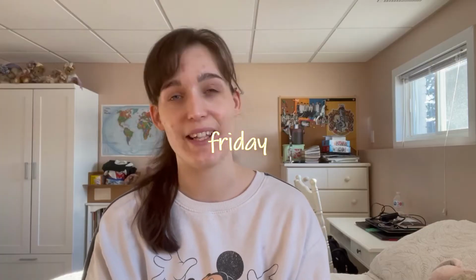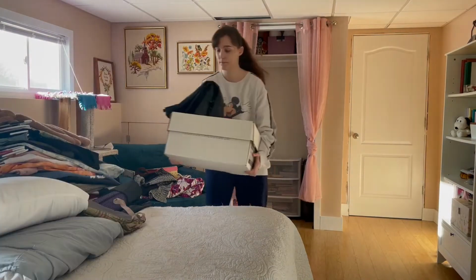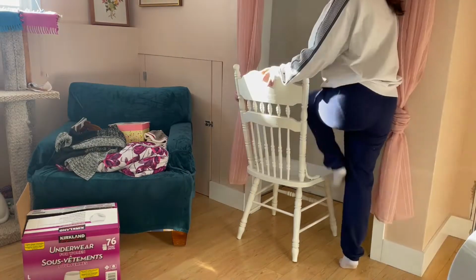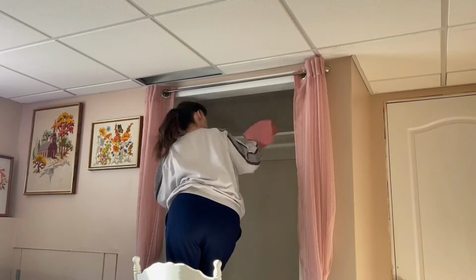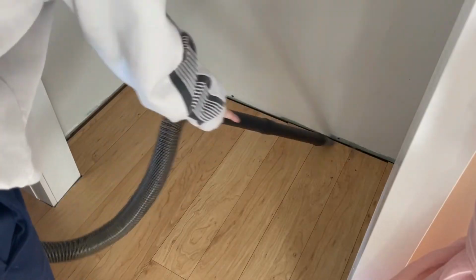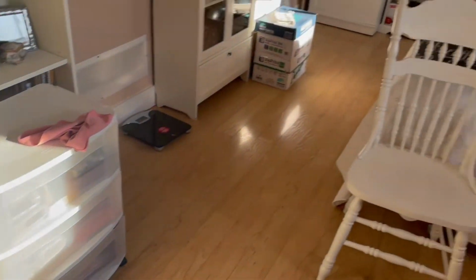So today is a lovely sunny Friday. I'm so excited. I love the sun. I love the sunny days. And it's the perfect weather for cleaning out my closet, which is probably the largest task on the list this week and why I left it until last. Now it's time to make my way through all this.